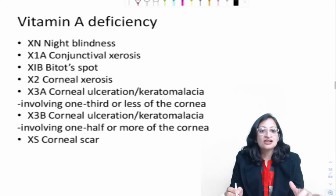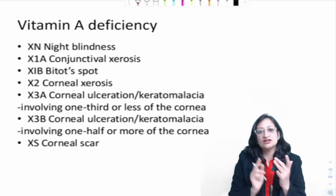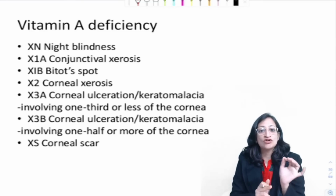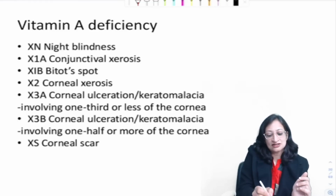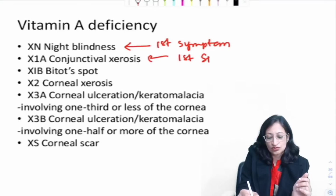So moving ahead, a little bit about micronutrient deficiency. You have to know about iron deficiency, and a little bit about rickets is important. Vitamin A deficiency is again a very important topic. We all know there's a WHO grading of vitamin A deficiency. X is for xerophthalmia, and XN is night blindness. Night blindness is the first symptom of vitamin A deficiency, while the first sign is conjunctival xerosis.